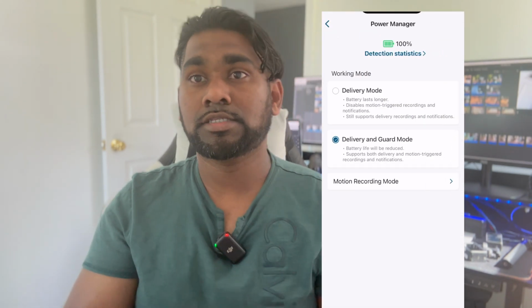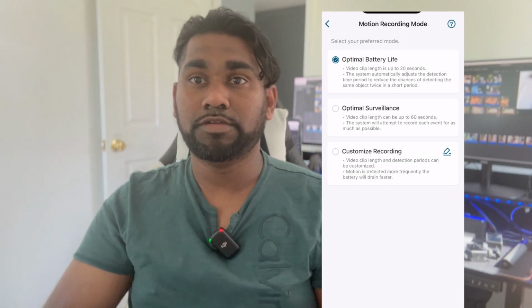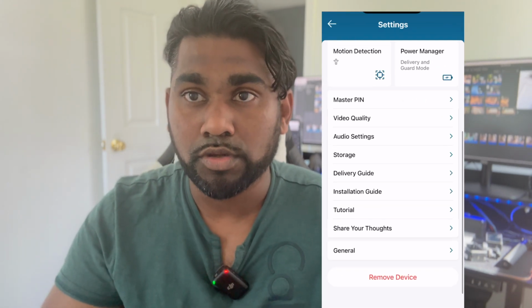The fact is, it's an investment, it costs some money, and I don't expect everyone to purchase a delivery box. But if you are struggling from some of these factors, yeah, definitely go out and buy that delivery box.